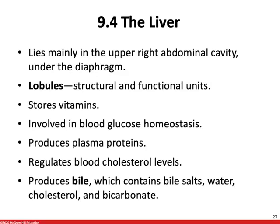So it can convert the glycerol and amino acids into glucose, which can then be used as cellular fuel for our bodies. As the amino acids are converted to glucose, urea is going to be formed. This is going to need to be filtered out of the bloodstream and taken to the kidneys. It's also going to produce plasma proteins, regulate blood cholesterol levels, produce bile, which contains bile salts, water, cholesterol, and bicarbonate ions, and it's going to contain bilirubin. Bilirubin is a green pigment formed from the breakdown of hemoglobin.